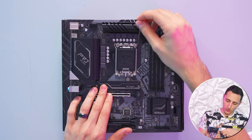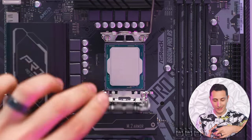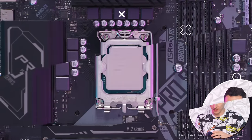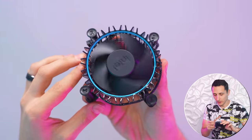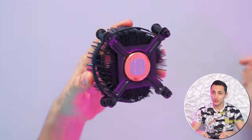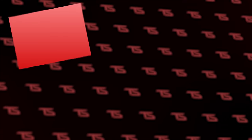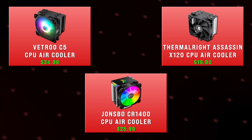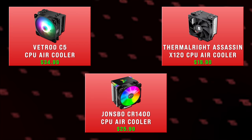So the i5-12400F is a locked CPU and it doesn't get that hot, so there's no need in buying an aftermarket cooler. So we're sticking with the stock heatsink. This is more than capable of keeping the temps down. Plus, we can use that extra savings towards other parts of the build. However, if you have an extra $30 to spend and you do want a better cooler, I'll drop a link to a few coolers I recommend for this build.